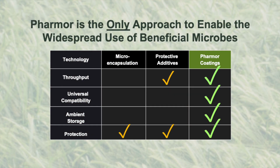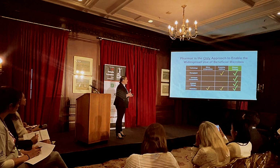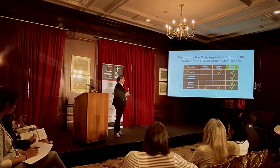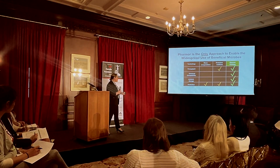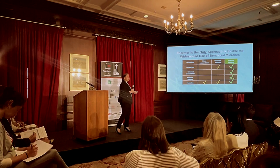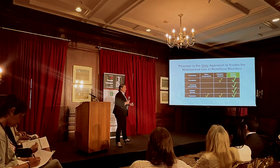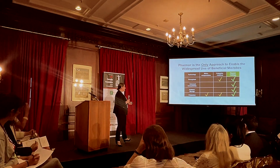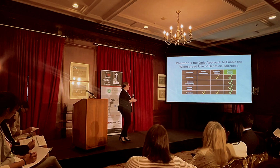When we look at other technologies like microencapsulation, they protect, but they aren't scalable. We have protective additives like cryoprotectants that are not universally effective. In contrast, our coatings are scalable. They're universal. They protect every microbe we've tried: anaerobes, aerobes, gram-negative, and gram-positive. They enable us to store those coated microbes at ambient temperatures, and we can protect them from additional stressors, including reactive oxygen species and UV light.